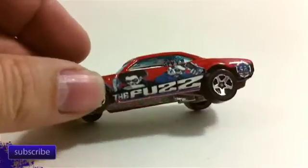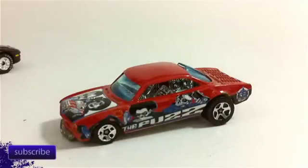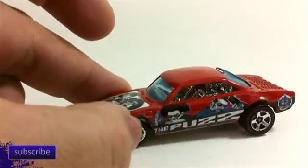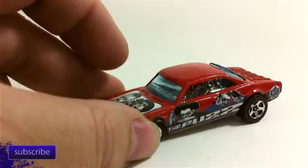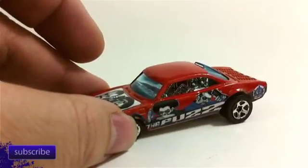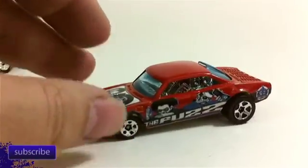It's got that back wheel set way back behind the back seat. Kind of a strange looking car. So it's not really a real car, but it's sort of meant to look like a real car. This is the Hot Fuzz. This came out in, I want to say, a 5-pack, and I don't remember what the 5-pack name was, but the Variate.